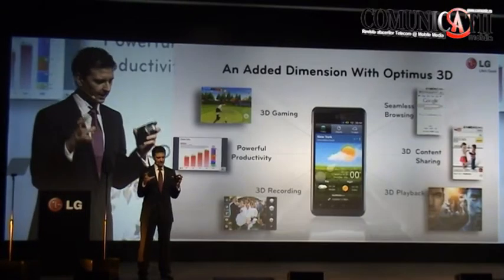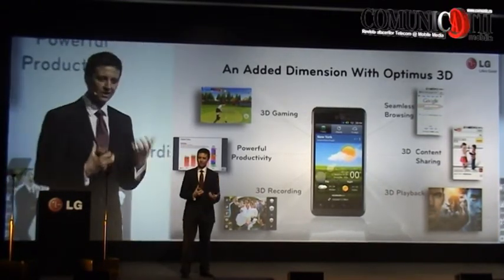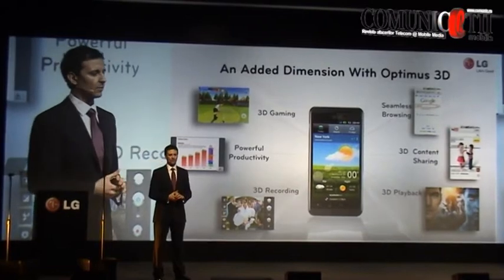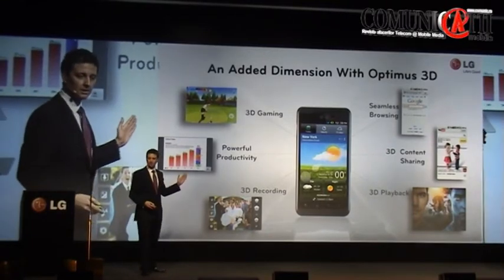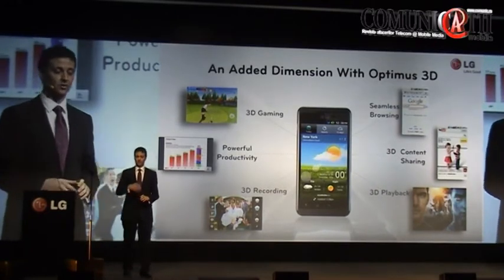So basically, the LG Optimus 3D is not only a technology leap, it's also providing tangible consumer benefits when it comes to faster web browsing, when it comes to enjoying multimedia for longer, and most importantly, to enable a full 3D proposition to devices, thanks to this tri-dual architecture.